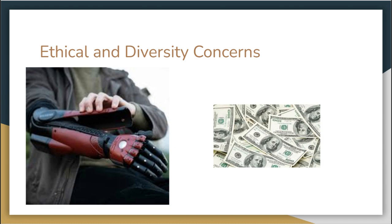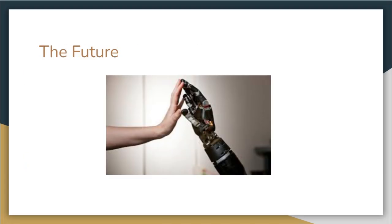Mechanical prosthetics are more than machines. They're lifelines. They restore independence. They push the boundaries of engineering. And they challenge us to think ethically. This is the future of prosthetics, and it's already here.